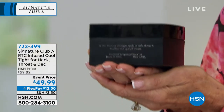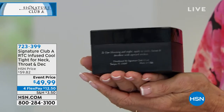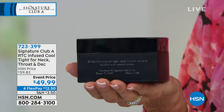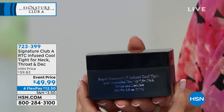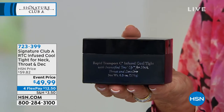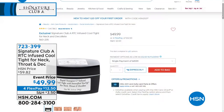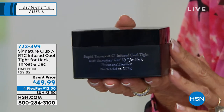This is the fabulous, famous Cool Tight. So the Cool Tight, number one, we started with a 1.7 ounce. We could even show you on .com the double of the 1.7, but let me tell you what this is. This is 6.3 ounces. And the 3.4 ounce, I think, is the one that we have to show you on our website. The 3.4 ounce is $49.99. There it is. That's $49.99 for a 3.4 ounce. This is 6.3 ounces for the same price.